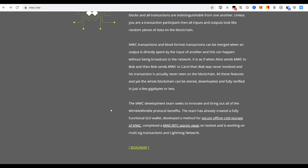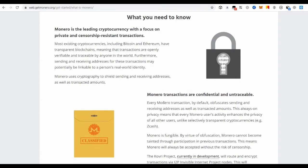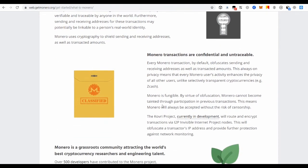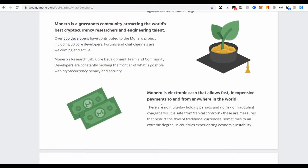Now let's compare MimbleWimble with Monero. Monero transactions are confidential and untraceable. Each Monero transaction by default obfuscates sending and receiving addresses as well as transaction amounts. This always-on privacy means that the activity of each Monero user increases the privacy of all other users, in contrast to selectively transparent cryptocurrencies such as Zcash.